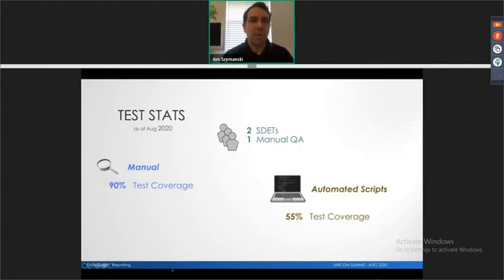And my team wasn't very large. We probably have 9 to 11 developers at this point. I have 3 QA, I have 1 manual QA, and then 2 SDETs that focus on the framework. And where we are after about a year is we're about 90% coverage on our manual test cases, and we're about 55% coverage on our automation.